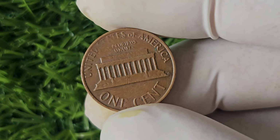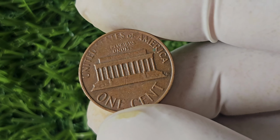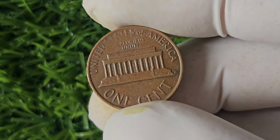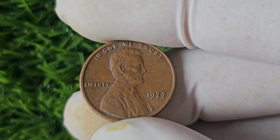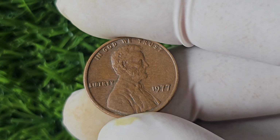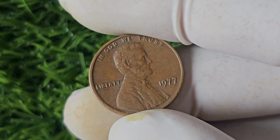In conclusion, the 1977 no mint mark Lincoln penny is a prime example of the hidden treasures that can lurk in your pocket change. Its rarity, historical significance, and incredible value make it a prized possession for any coin collector. So keep your eyes peeled for this elusive coin. You never know when you might strike it rich.